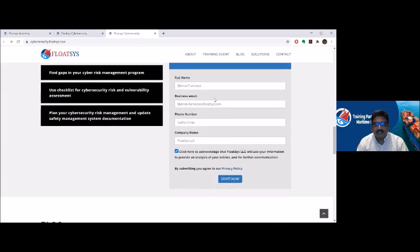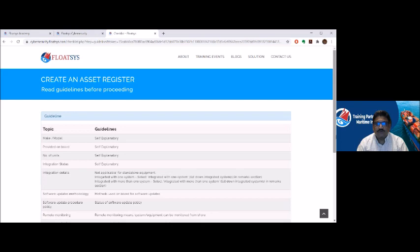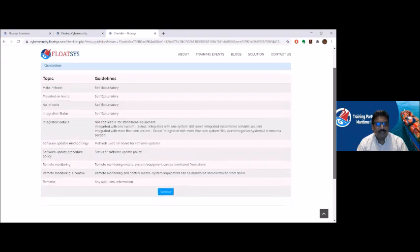Then, like I said, you enter this information: name, email address, phone number, and the company, and then you can go. So basically, we provide the service. This checklist was created for our customers to enter the information of assets on board and their procedures, so that we can start working with them on creating the risk assessment and vulnerability assessment and developing their plans. So once you click start here, this is what we were talking about. Here are the guidelines on how to fill it. Then I'll go into that.